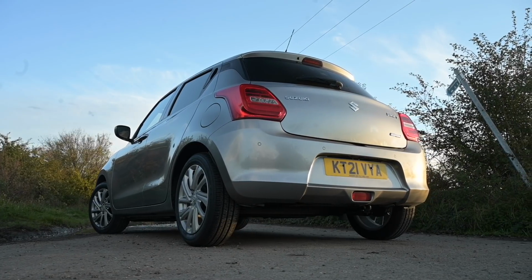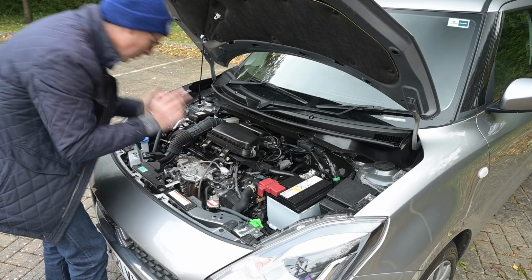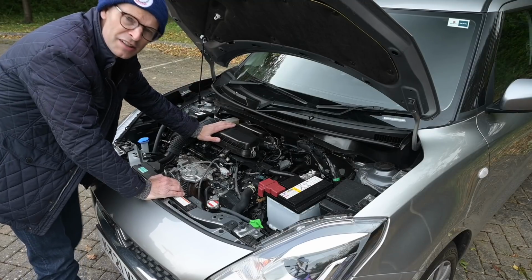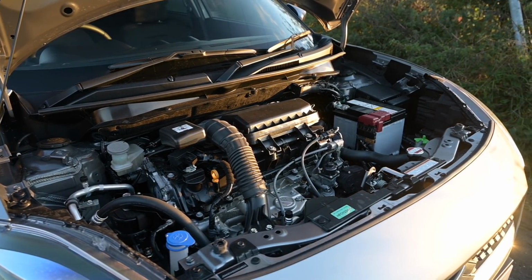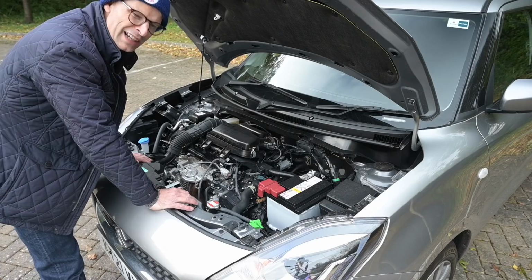Oh, well, it's absolutely freezing today, so it's quite nice to lift the bonnet and use this thing as a hand warmer. But it does more than that. This is a 1.2 litre Boosterjet direct injection motor. The petrol engine here generates 82 horsepower and 107 newton meters of torque, but it's far more than that. This is the hybrid version. Now this uses SHVS, Smart Hybrid Vehicle by Suzuki, which really trips off the tongue, SHVS.